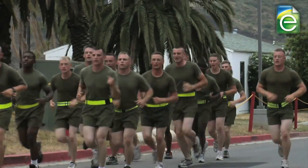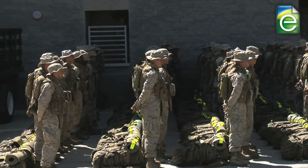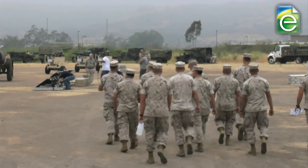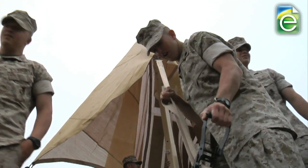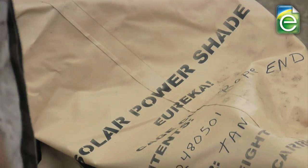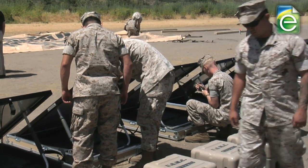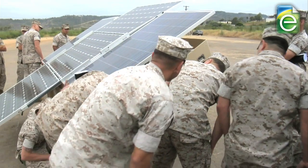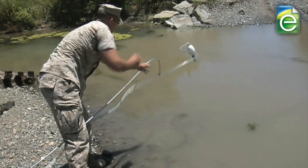At Camp Pendleton, Marines were trained on an energy-saving, experimental forward operating base that deployed with them to Afghanistan. Before any equipment goes into theater, we want Marines to get trained on it. So what are some of the things that we could take hold of right away and make sure that we can make a difference for the warfighter downrange? They test out different kinds of portable solar power units. They also practice how to purify stagnant water and make it drinkable.